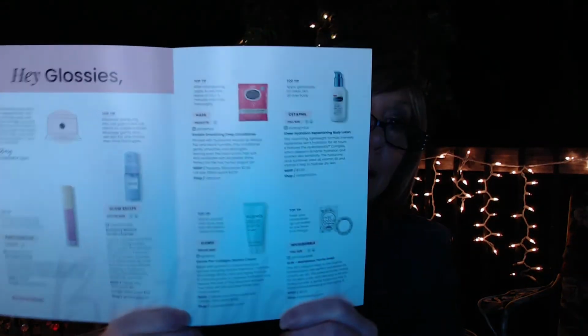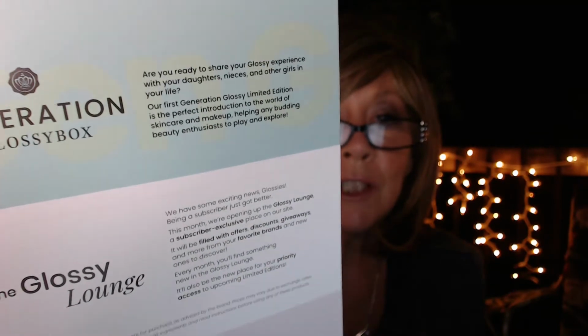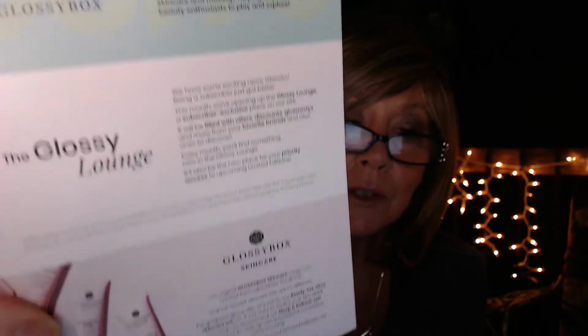Alrighty, so let's check this out. Alrighty, so it's August 10th birthday. So their little pamphlet here, it usually tells you a little bit about what's in here. A little bit on how to use it. I'll tell you the MSRP, I believe. So a little bit about what's in here. And on the back, see what it says. Okay, a generation glossy limited edition. That sounds different. Generation glossy box and a glossy lounge. Okay, sounds good.